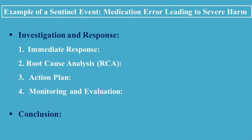Conclusion: by addressing the root causes identified in the RCA and implementing corrective actions, the hospital aims to prevent similar Sentinel events in the future, ultimately improving patient safety and care quality.